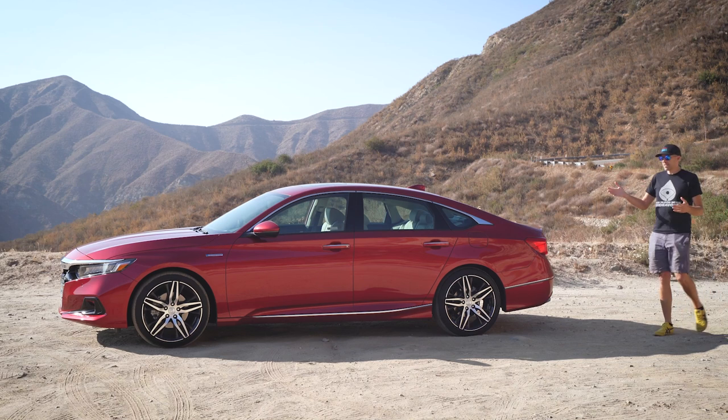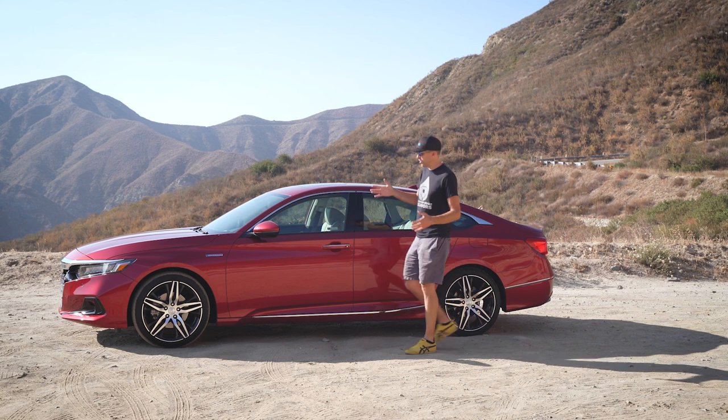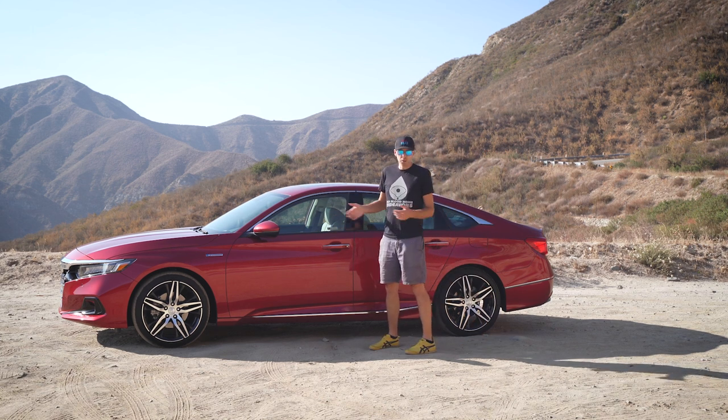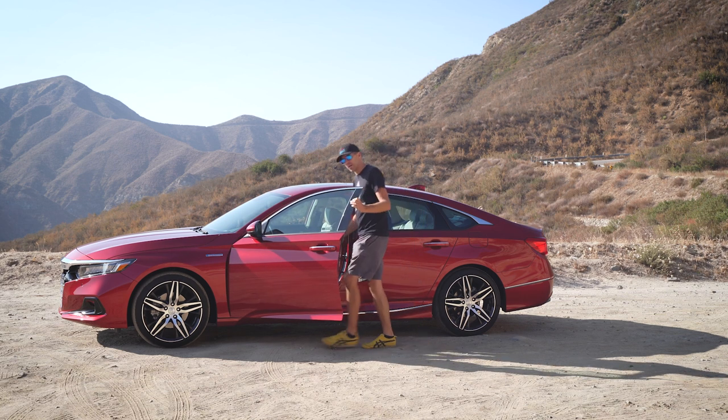This is the subtly refreshed 2021 Honda Accord Hybrid. Let's take an in-depth look at this fuel-sipping sedan, go on a little road trip, and find out if this is any good. But first, a Honda Accord montage.